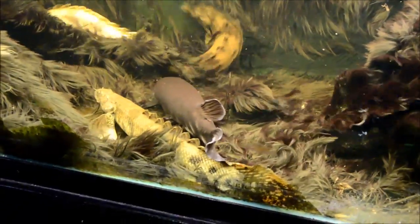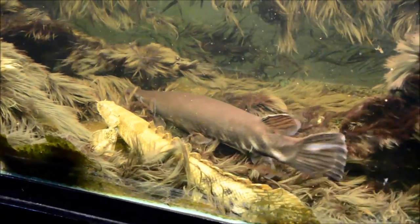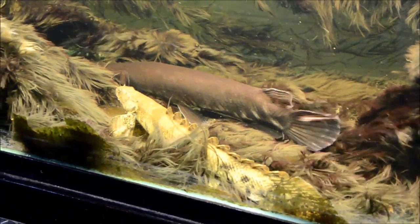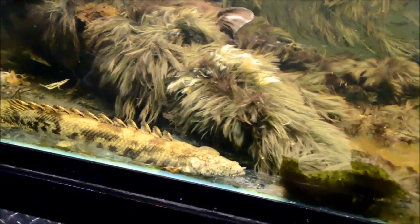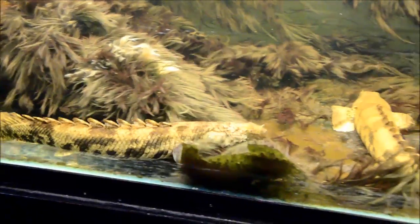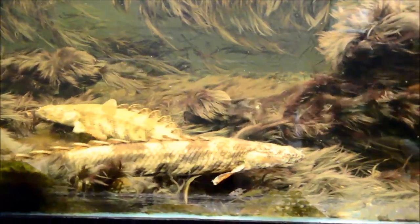That tropical seems to think that he's a polypterus. He doesn't seem to understand that he's a gar. He's always down there dog piling with them. It's pretty cute. Well, these fish are really my pets, my babies. You can see the one spot of the tank I'm too short to reach.